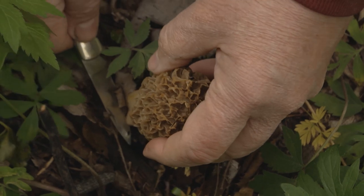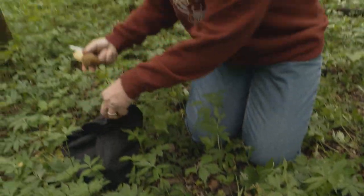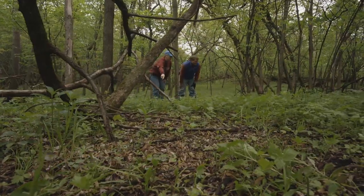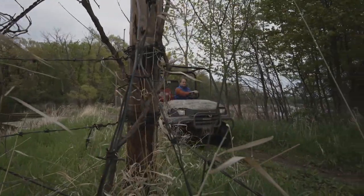The big thing is never trespass. Don't assume that you can just because a place looks unoccupied. You really have to check. But you can forage for mushrooms and berries legally in all of the Minnesota state parks. Find a woods near you for a treasure hunt of your own.